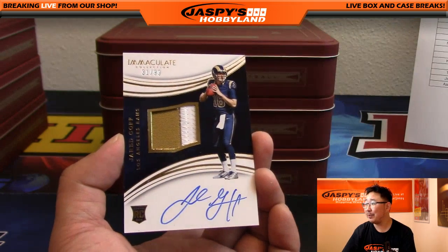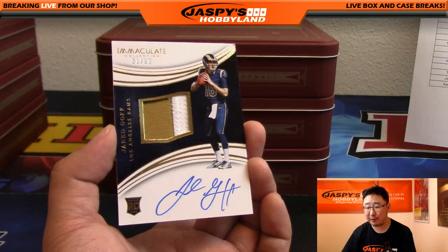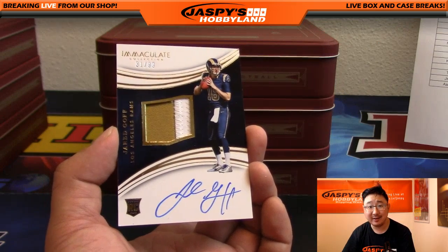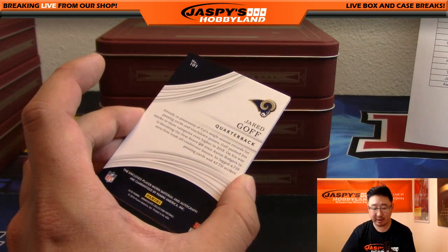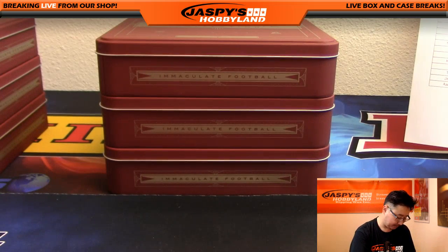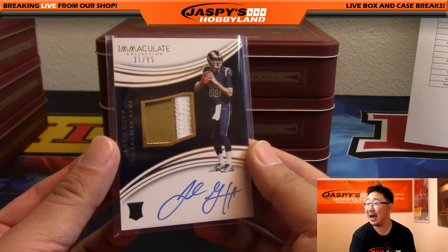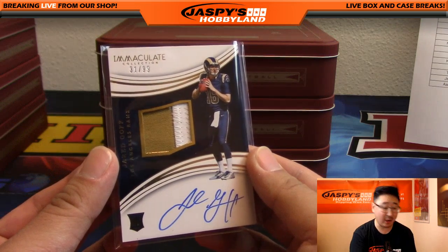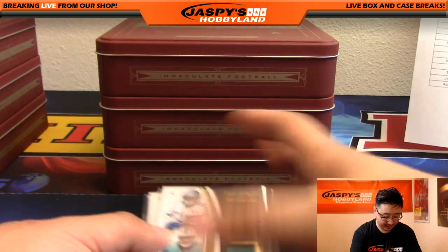Jared Goff, two-color patch autograph, 31 out of 99. Jared Goff for the Los Angeles Rams. That's Brad. Nice Jared Goff, who's going to be starting this week. So a great time to get Jared Goff, two-color patch autograph out of 99. And there you go, ladies and gentlemen. That's it. That was your break. What a break.